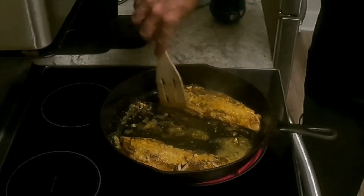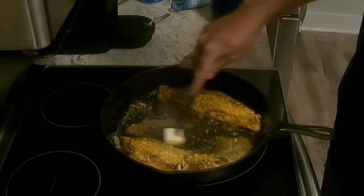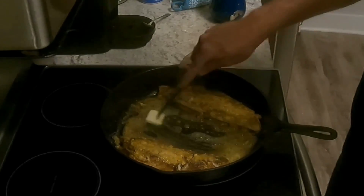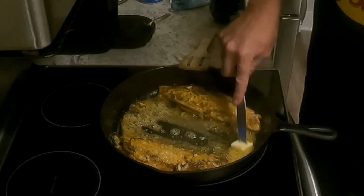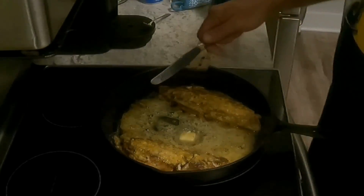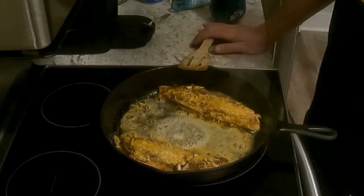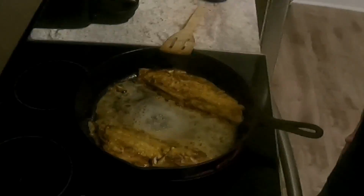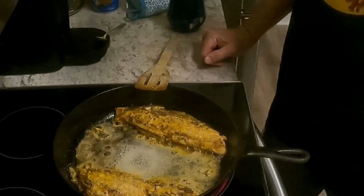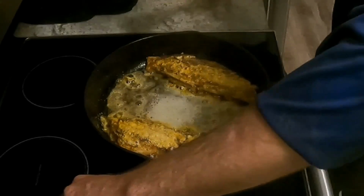And I'm gonna flip these back on some butter. Butter, butter, butter. Gonna clean this up a little bit. Cast iron skillet. The best way to clean a cast iron skillet is to put it in the dishwasher with high soap. Just kidding. You can tell it's getting done because it begins to separate from these areas. All right, final flip.